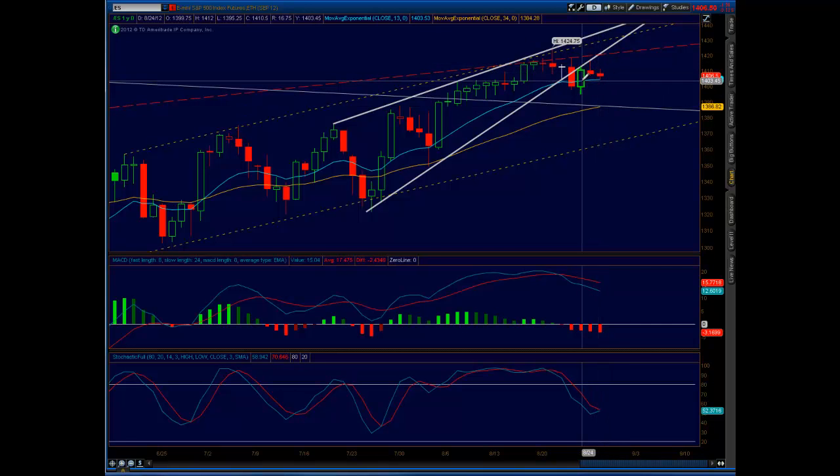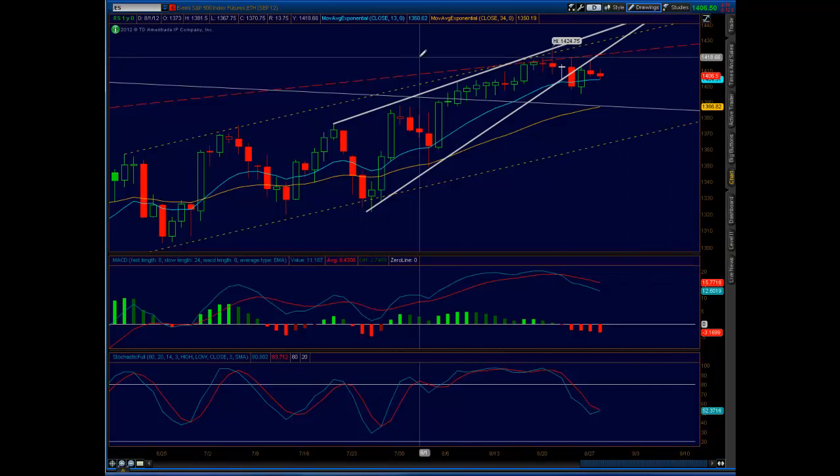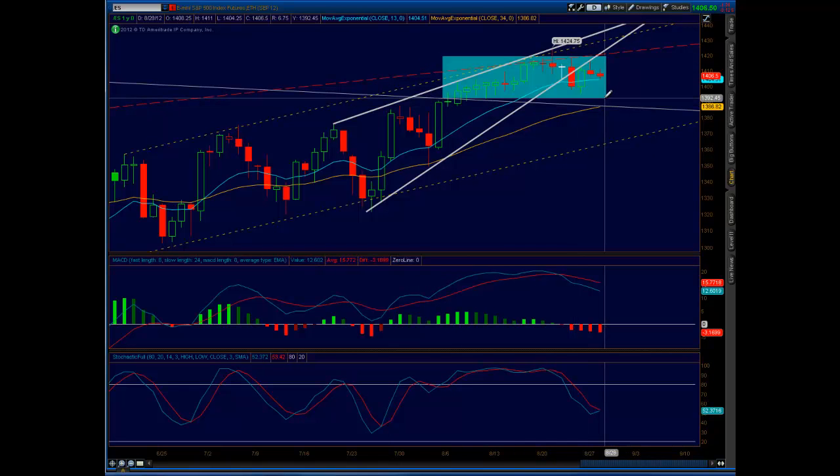Right now, before the market's open, it's looking like we're going to have a down day, but the key really is going to be, I believe, the news that comes out from the Fed. Now, unfortunately, all this consolidation type area right here, it's more or less that.